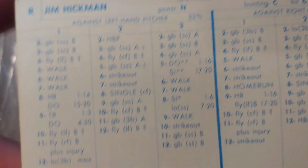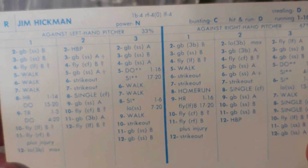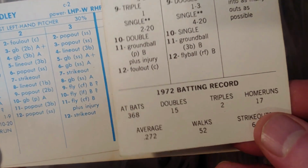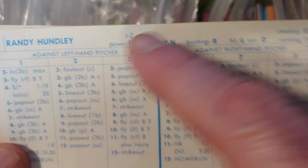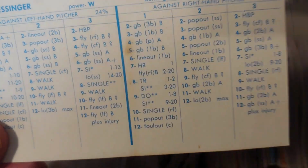But before we get there, let's start with Hickman. That's a good card because of the walks and the power. Defense isn't there. 267, 272 with 17 homers. This card can make it, definitely. Randy Hundley, I want to know what his arm is. The bat's not there at all. No bat. Yeah, it's pretty bad hitting.